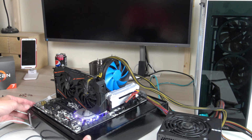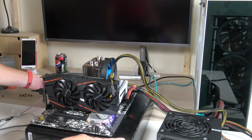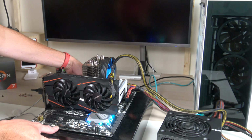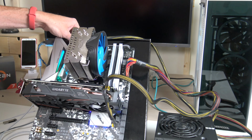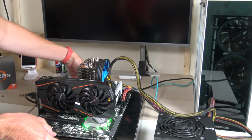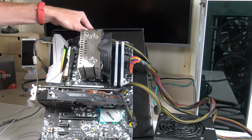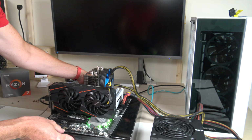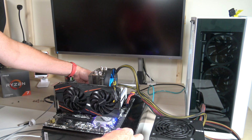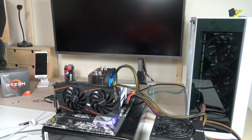Ooh. That's nice. Oh, wow. I don't know if you can see that at the top there. Oh, my cable's being stretched. Ooh. Right, how are we gonna power this bad boy on? Well, people say to use a screwdriver.